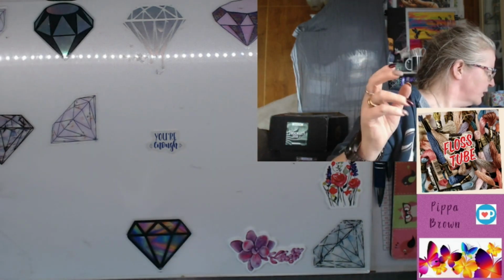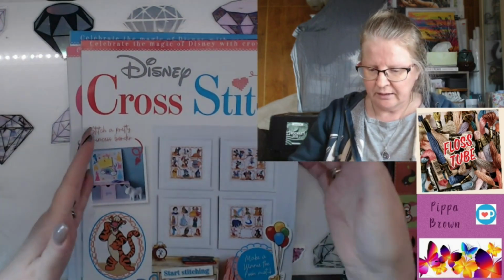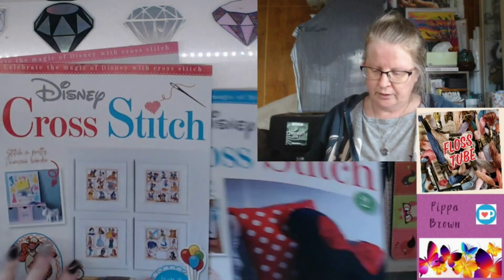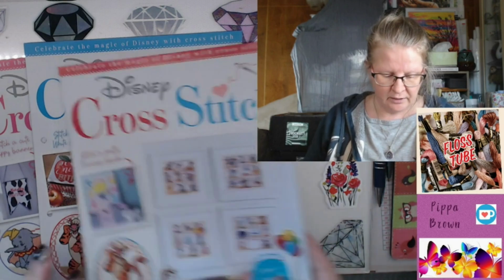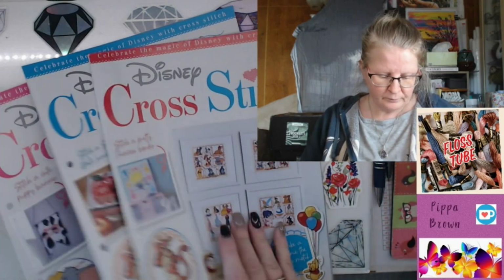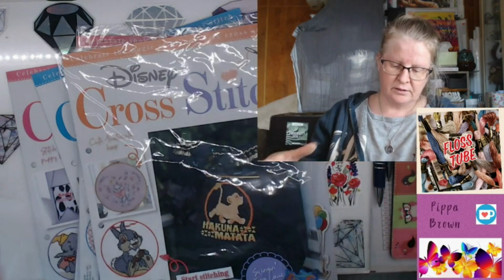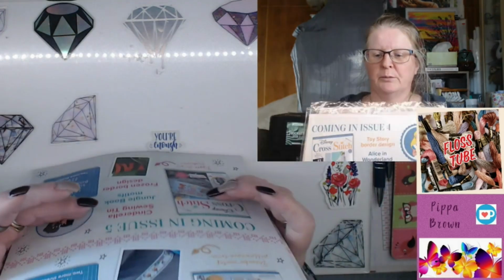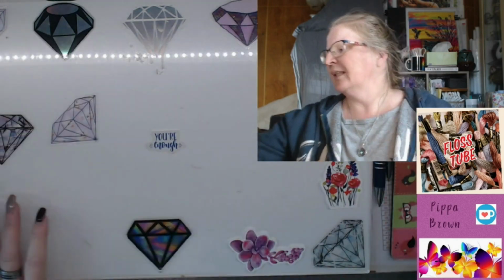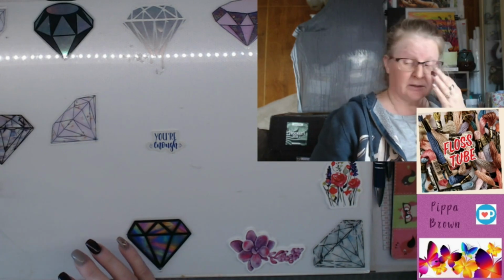Now, I don't know if I showed you these, so I'm just going to scan these really quickly for you. This is issue 1, 2 and 3, and you can see that it's Tigger, start Tigger, finish Tigger, start Dumbo, and then all of the other sets. So you've got all the flosses, which makes for quite bulky, but that will soon start filling your binder. You actually get the big lever arch style binders for these kits.